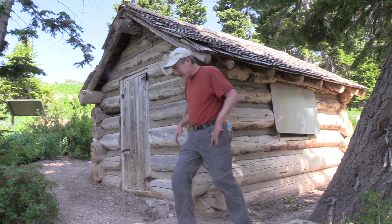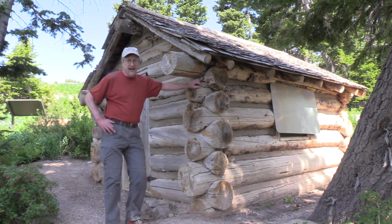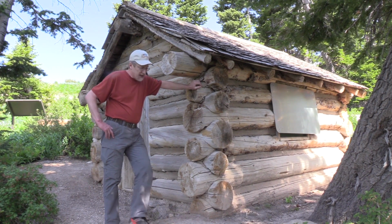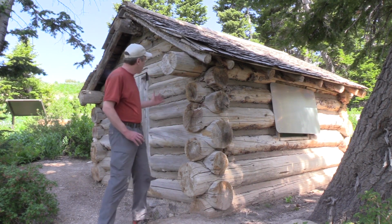This building behind me is all that remains of the Cedar Breaks Lodge. It was built in the 1920s, and there was a popular dining hall here, and country fried chicken was a specialty. And people would come up here and get a great meal and check out the monument and the beautiful scenery that there is to be seen. Unfortunately, it wasn't making much of a profit, and in the 1970s, they actually tore the facility down. This is all that remains.